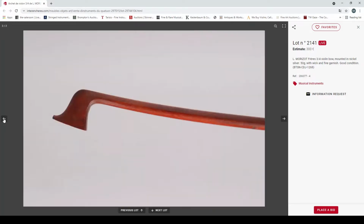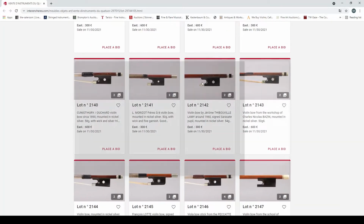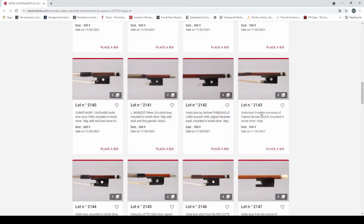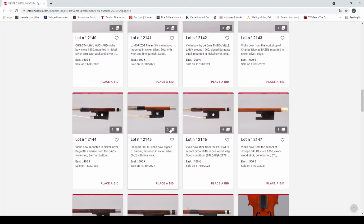We seem to be in an odd loading point at this time. Violin bow by JTL. A violin bow from the workshop of Charles Nicolas Bazin, when it loads up at some point. Here it is. That's good. And a violin bow mounted in nickel silver from the Bazin workshop.